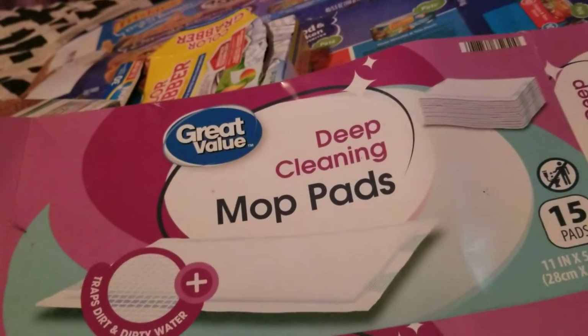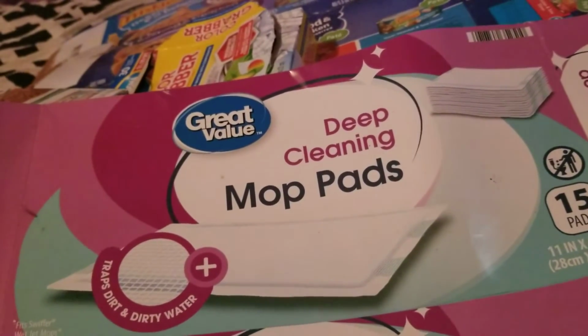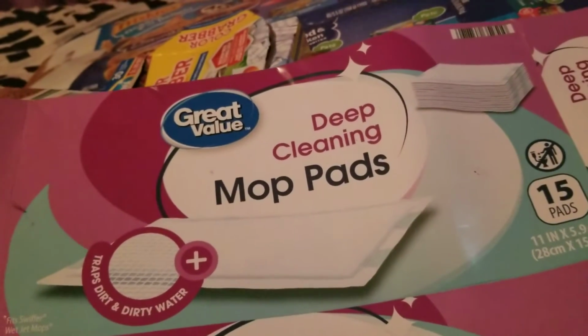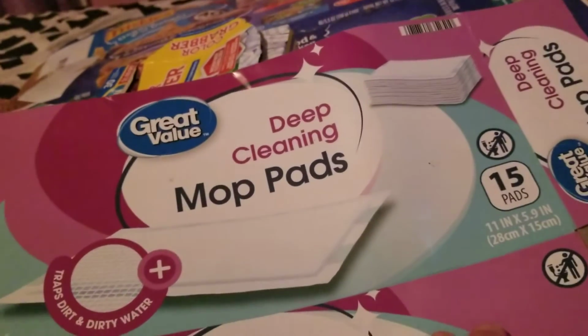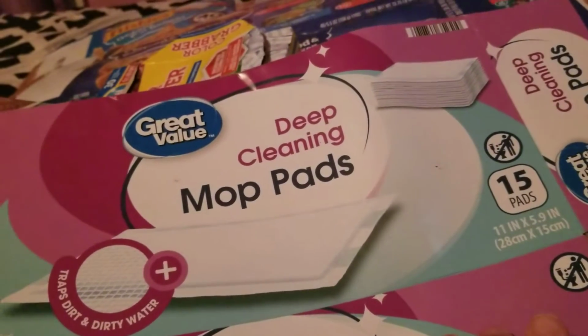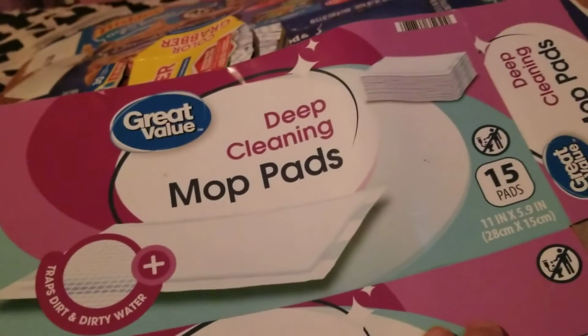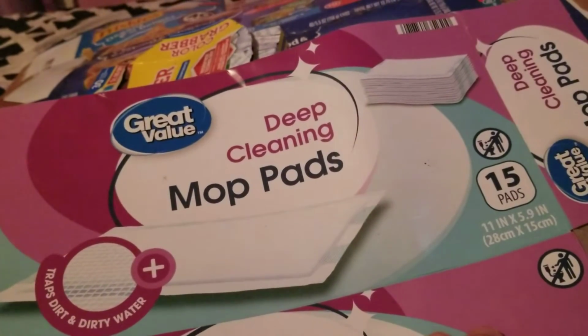The next thing that I have here is the Great Value Deep Cleaning Mop Pads. And there's 15 in here. And these work really well. They're a little bit cheaper than the Swiffer pads. And they work just as good. So we definitely repurchase these.